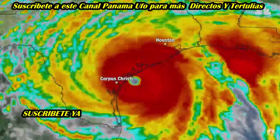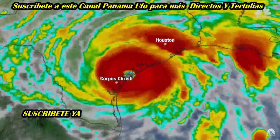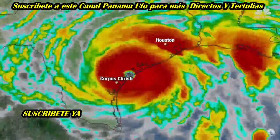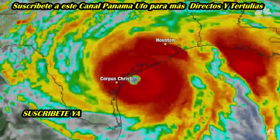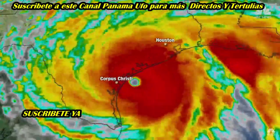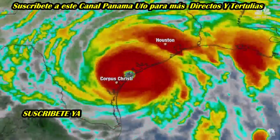About and identify any other potential sources. Well, clearly it appears Rockport has taken the brunt of this storm, at least from what we know so far, and it's just a shame.